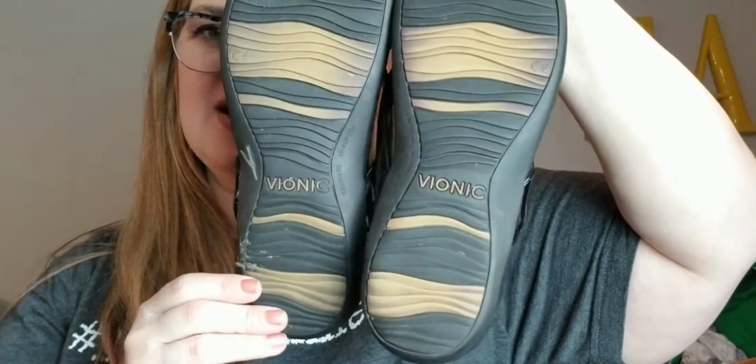Flip-flop. So these are in great shape. Vionics. These probably will sell between $20 and $22 as well. The next shoes I got were these Cole Haan patent green shoes, heels.